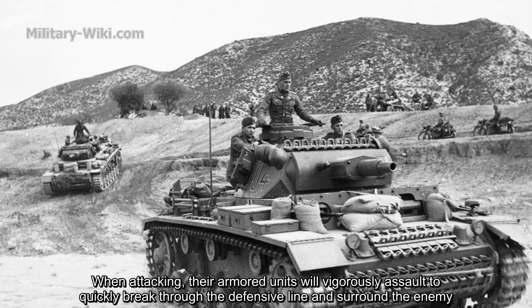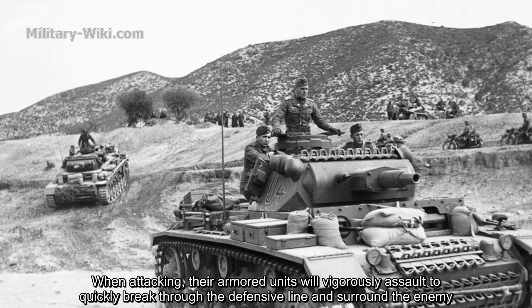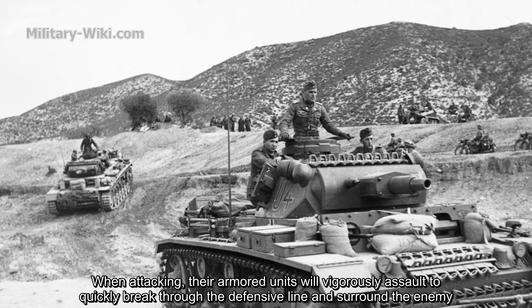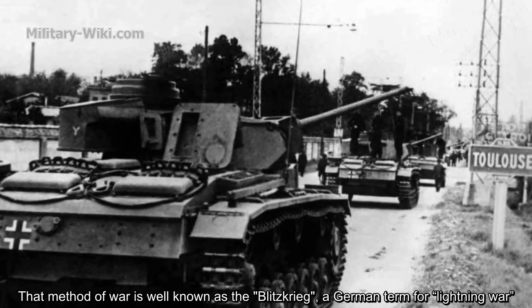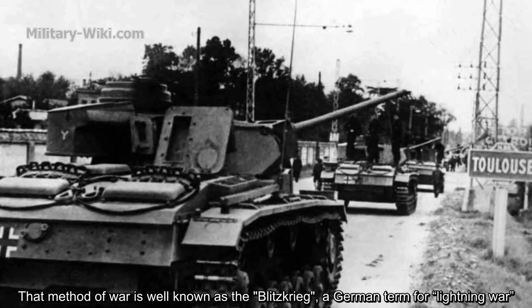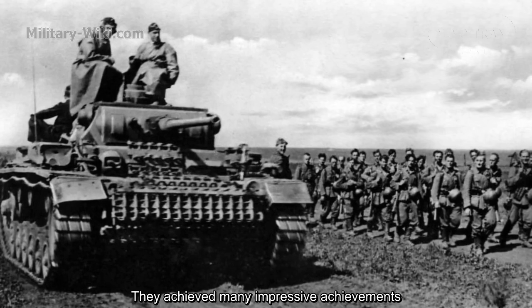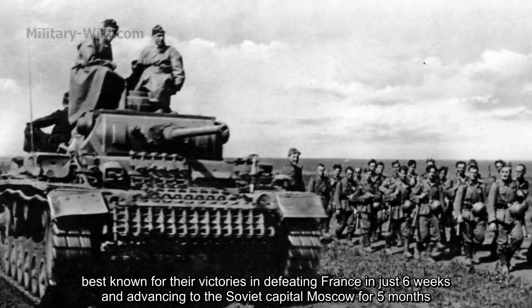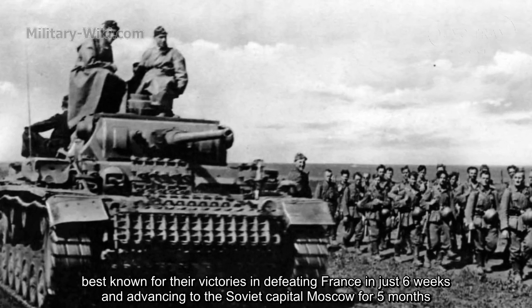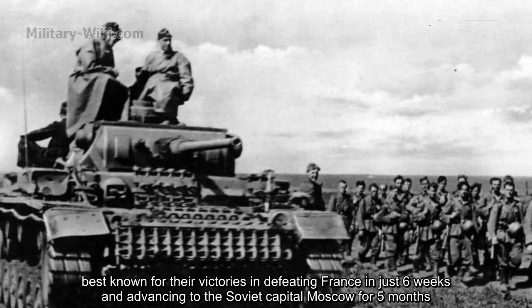When attacking, their armored units were vigorously assaulted to quickly break through the defensive line and surround the enemy. That method of war is well known as the Blitzkrieg, a German term for lightning war. They achieved many impressive achievements, best known for their victories in defeating France in just 6 weeks and advancing to the Soviet capital Moscow in 5 months.